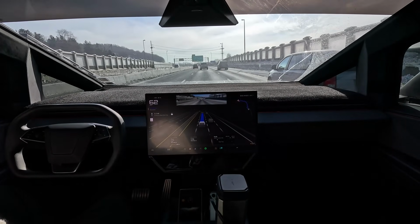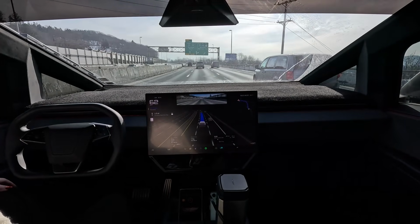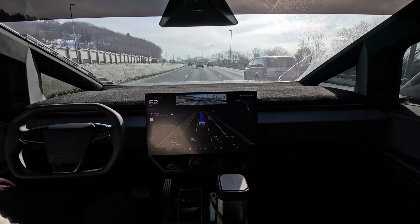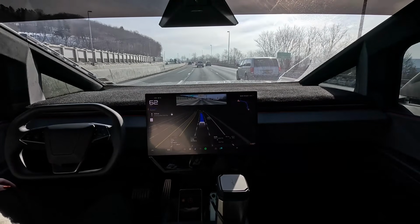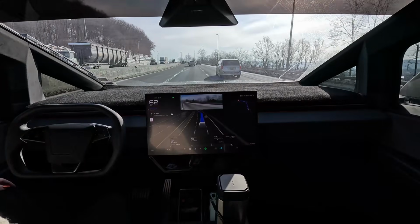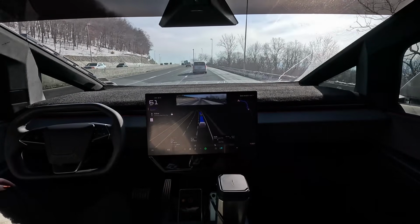We are going to want this Scranton, New York City 81 South. This is one of the lanes we can be in, as is this one.